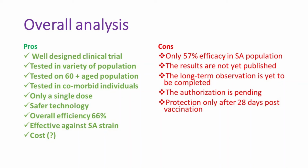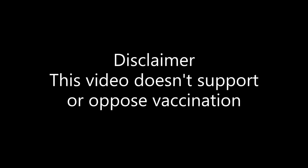So friends, with these details, I hope you might have some idea what this vaccine is having and how effective it can be. Again, this video doesn't support or oppose the vaccination. It is completely based on your decision to vaccinate or not. But it is important to state all the facts to the public so that they can make a well-informed decision during this difficult time.